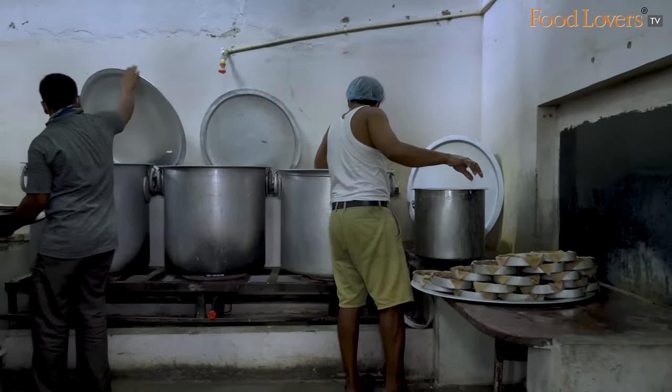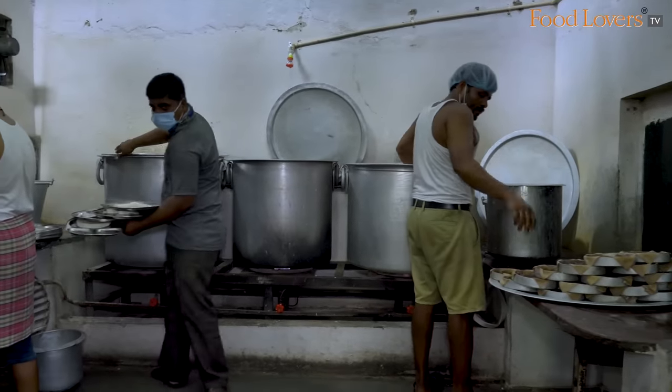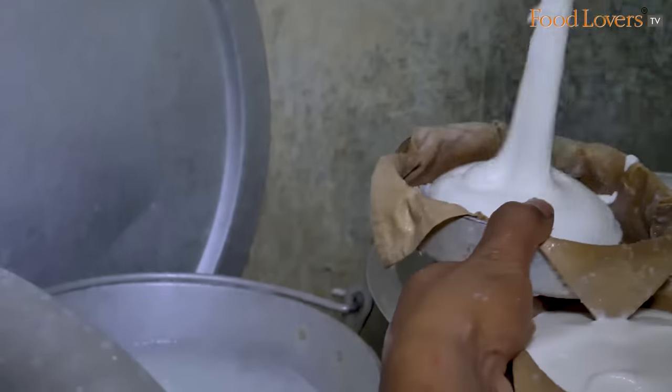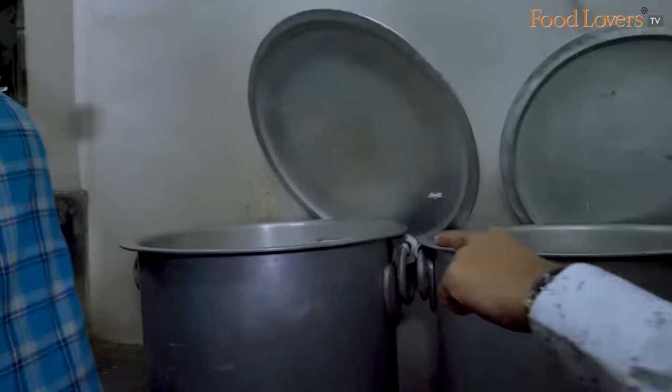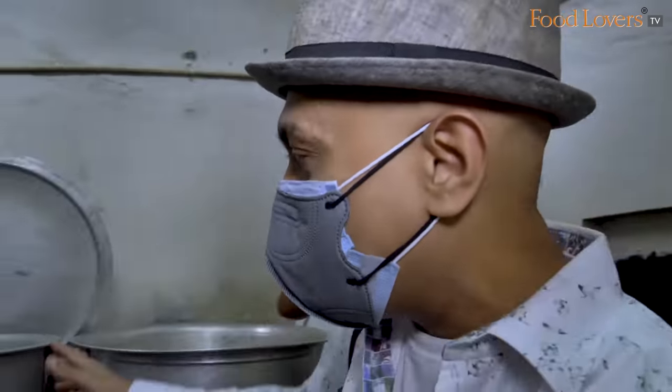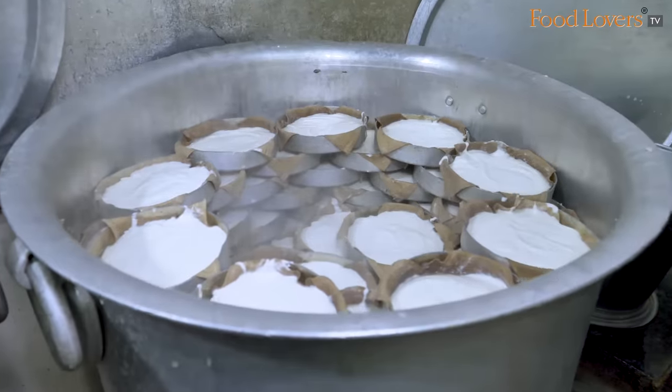Because he's got three of these giant steamers, each holds 150 idlis, and he's timed them sequentially. So as this idli batter goes in, that is already ready for service. When that is over, this would have finished steaming, and therefore you have more hot idlis. And I suppose this too will fit in somewhere in the middle of all that orchestration from the idli batter to the final thatte idli.